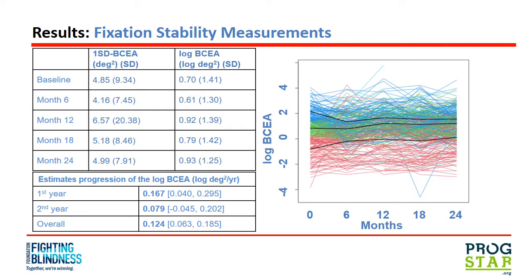We calculated the average BCEA for all 5 study visits, and we color-coded them in the graph by baseline fixation stability. You can see that for the overall cohort, we found a small yearly estimated increase in the log BCEA of 0.124 log degrees squared per year. The progression rate during the first versus second year was not different.